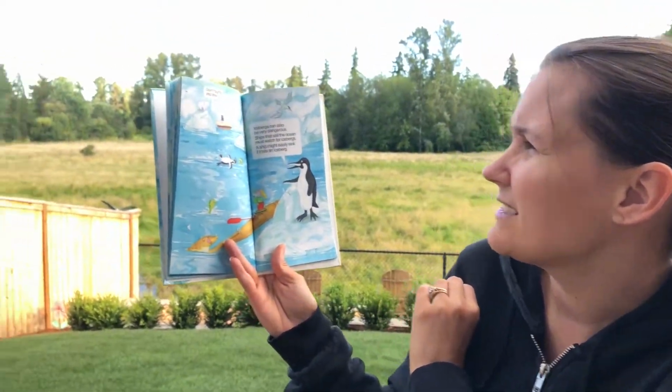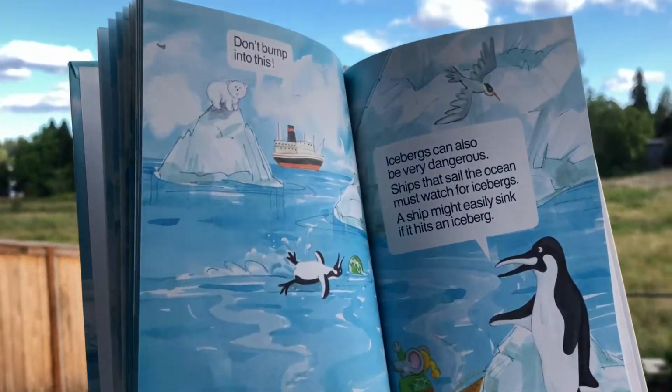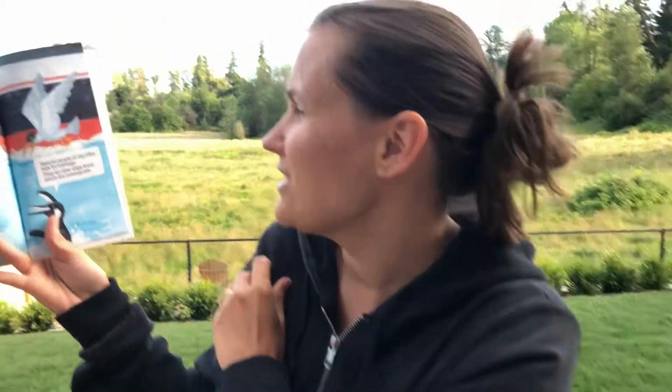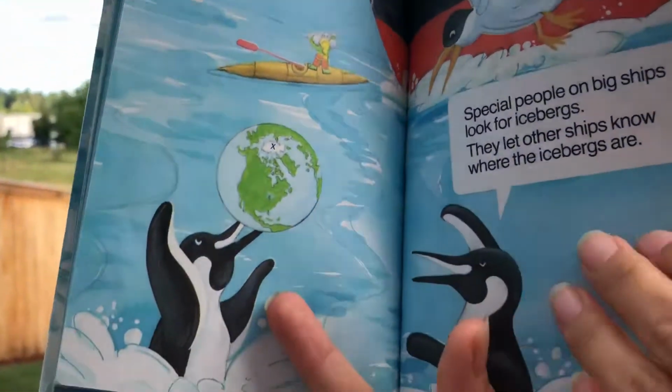Icebergs can also be very dangerous. Ships that sail the ocean must watch for icebergs. A ship might easily sink if it hits an iceberg. Special people on big ships look for icebergs. They let others know where the icebergs are.